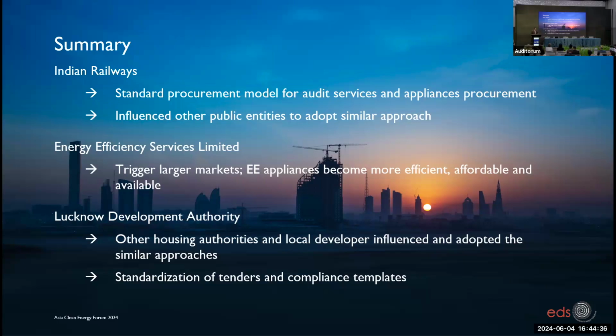Now for EESL, it has adopted the bulk procurement model, bringing down the cost of appliances and increasing quality. This has resulted in energy efficient appliances becoming more efficient, more affordable, and more available. The Lucknow Development Authority is the first case in India which has integrated these EE features into the affordable housing scheme. By seeing this success, other housing societies and other private players have also integrated similar features.